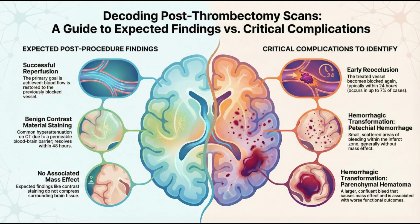Let's shift gears to the good news, or at least the expected news. What are some of the findings that might look alarming but are actually benign after an MT? Well, first, the goal, recanalization. If the flow isn't a perfect TICI 3, we look for any residual clot. That just means the plumbing isn't fully clear yet. It shows up as a filling defect on a CTA or an artifact on an MRI.